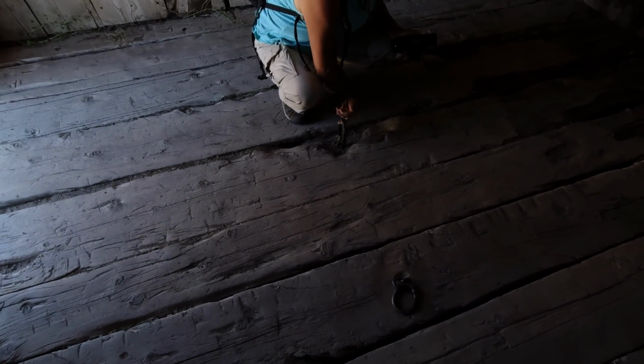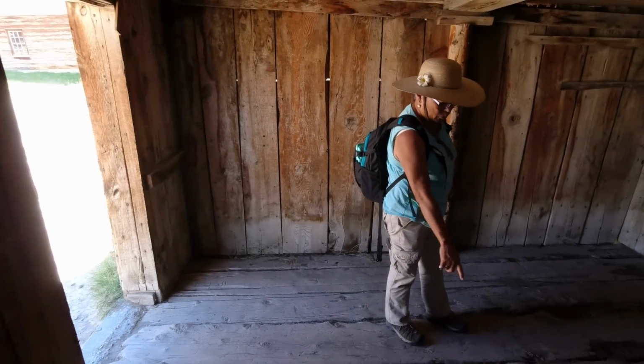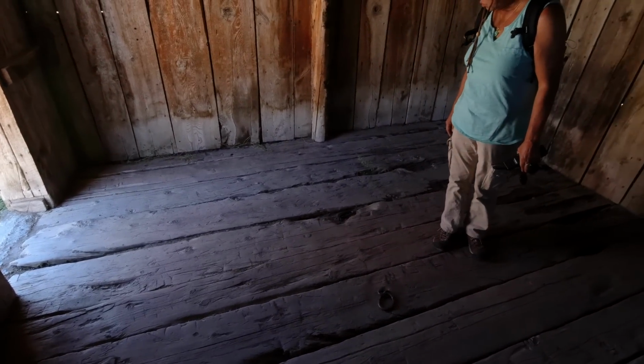Now this jail actually depended on shackles in the floor and a leg iron. There's two. Is that for two guys or? Yep, for two guys. Two legs. It probably had a bunk on either side and a shackle in the floor for each person.